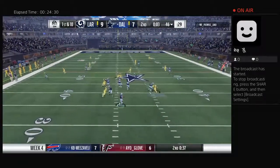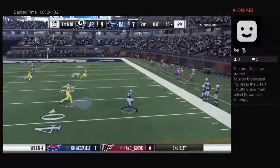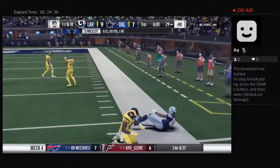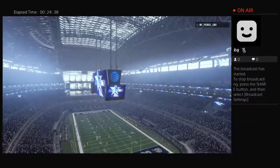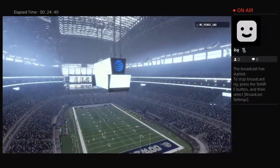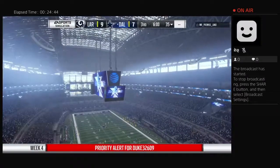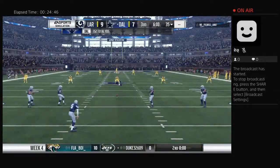Final play of the half, Prescott. He finds his target, Terrence Williams. So we have reached halftime here in a tight 2-point contest as we send you over to our headquarters in Orlando, where we check in with Larry Ridley for our EA Sports Halftime Report.